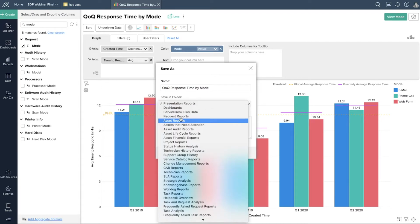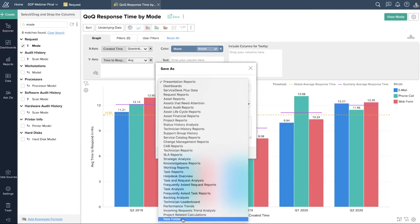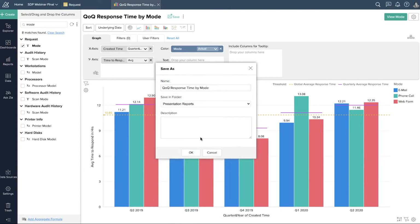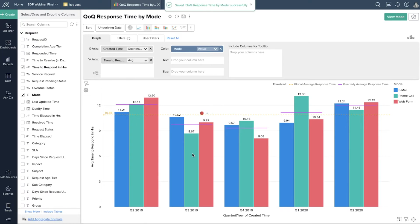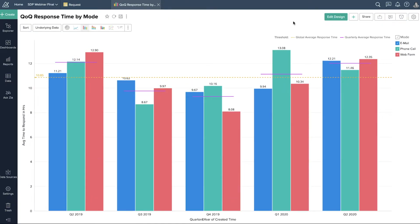So we can choose a folder over here, either an existing folder or you could create a new folder. I'm going to choose an existing folder and save it. Now to get out of the editor mode, we'll click on the view mode on the top right. This is the screen that you would see if you publish the report or share this with others.